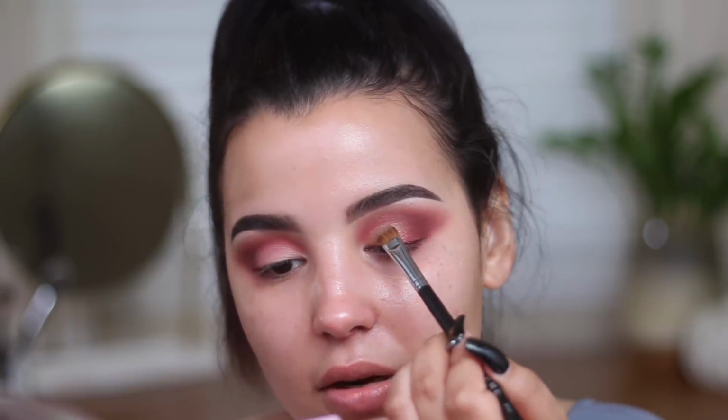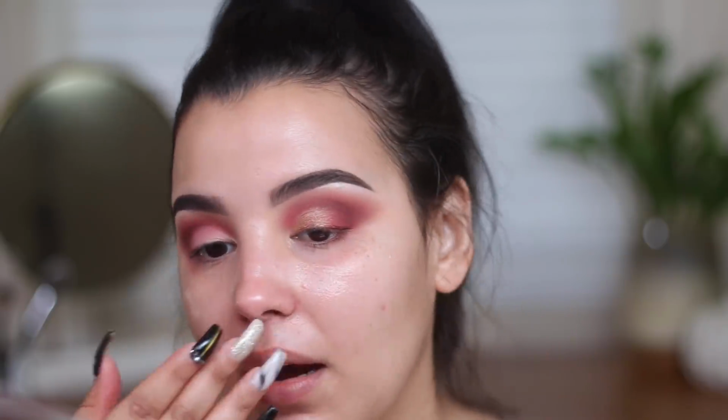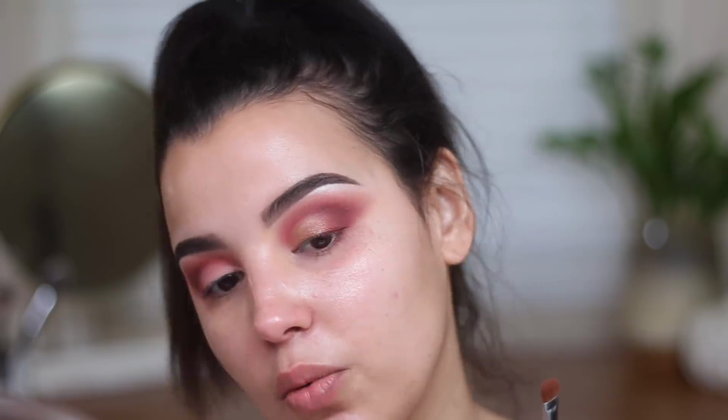So I don't feel like it did all that much. I feel like she's just a pretty shimmer. She's not like a foiled shimmer or anything like that, but she still very much is pretty. So that's kind of what we are working with right now. So far you guys, this is kind of what the eyes are looking like. What I'm going to do is I'm going to finish off my face off camera and then we're going to come back and continue working on the eyes.